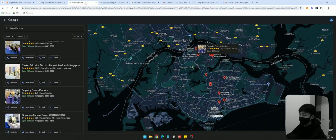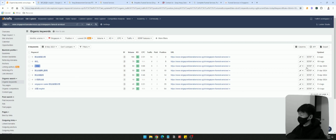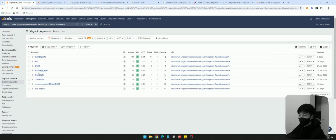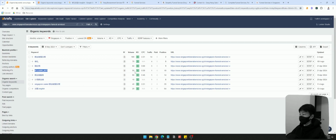This funeral, I have no idea. Let me just check it out. Okay, funeral parlor, 殡仪馆. So funeral parlor. This could be relevant. Again, Wikipedia is showing up on the first page, and you can see the traffic that they're getting. It's not that much. I do want to open this up and take a look. And what is this? Okay, I think this is price. So this is cost. So this is definitely bottom of the funnel.